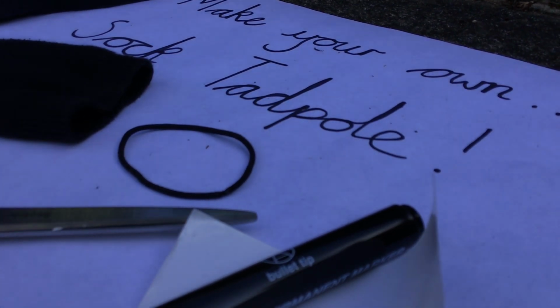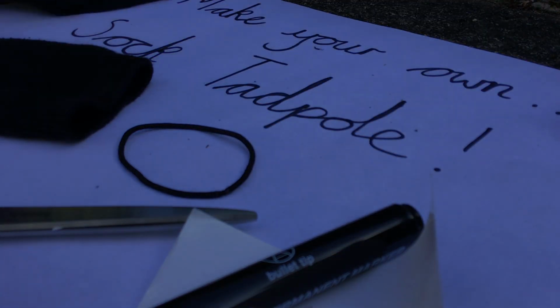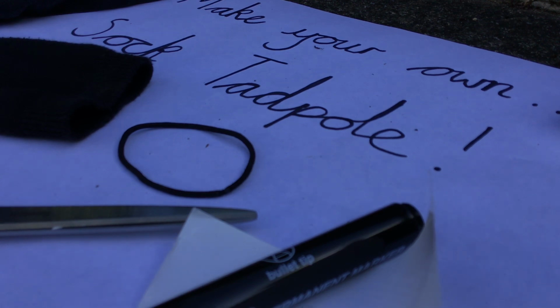You will need a pair of old socks, preferably black, because tadpoles are black. You need to make sure that your socks are not needed by you anymore to go on your feet. So make sure you ask an adult first.